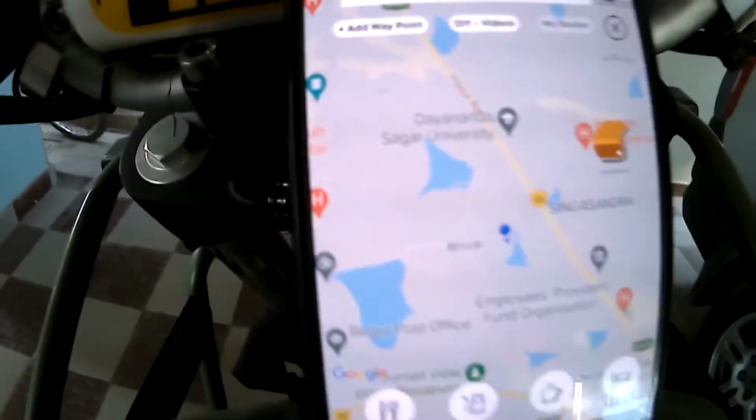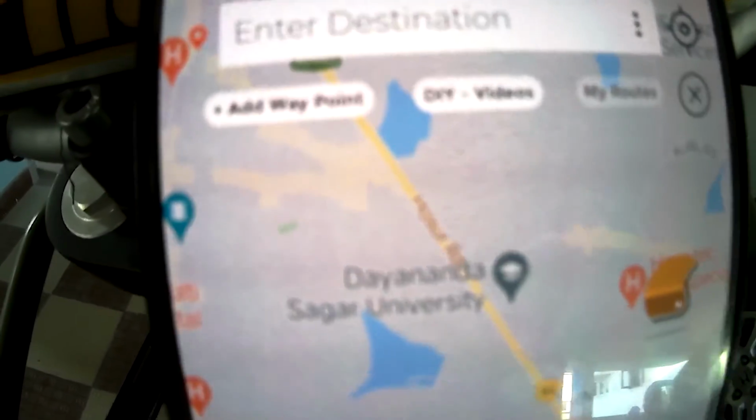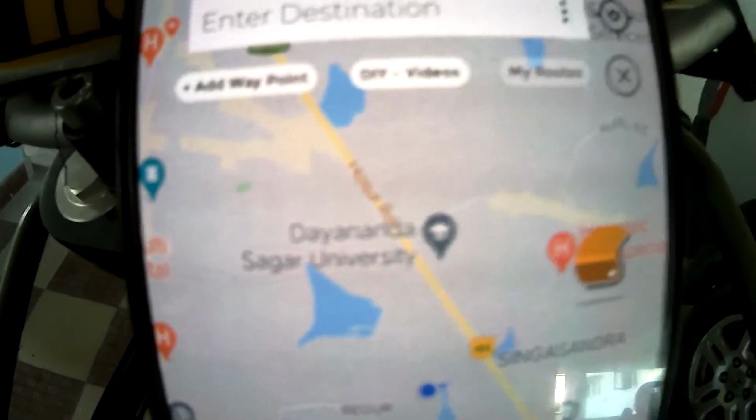In case I stop, it will show me the route summary. It's very small, so I'll just tell you what I'll be able to see there: the average speed I have taken, the time taken, and the total distance. And also you can add waypoints. Say for example you are going to one location but you want to add stops, you can just select that and add stops where you want to stop the bike.